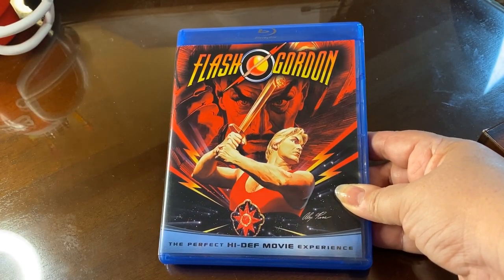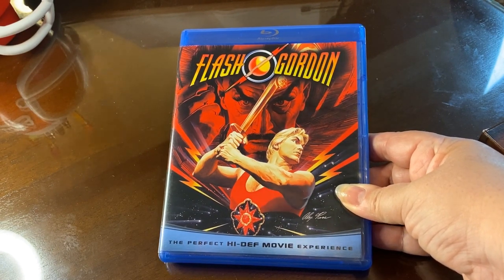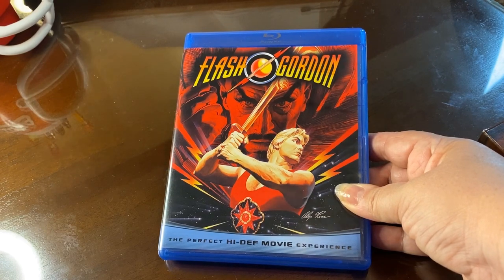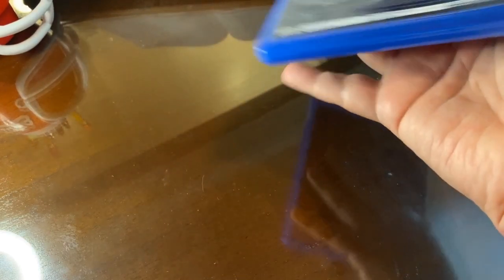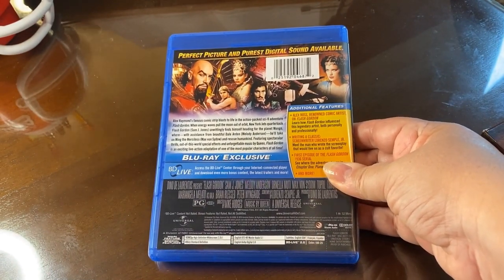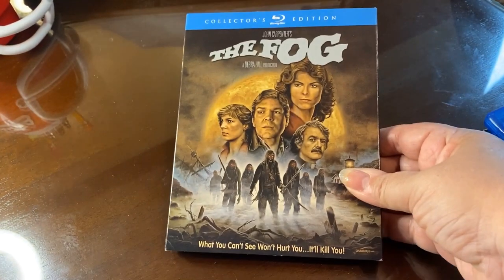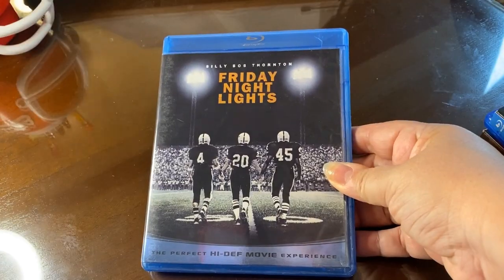Flash Gordon. I watched this for one of the criteria for the 24-hour movie marathon, and I forgot how fun this movie is. It's cheesy, it's just a whole gob of wonderful cheese. And the Queen score. Ugh. The Fog. Love it. Friday Night Lights, the movie.